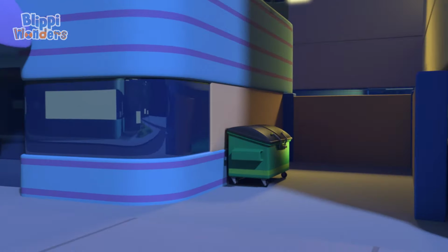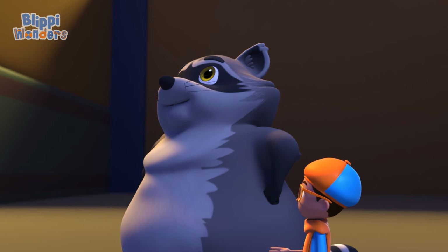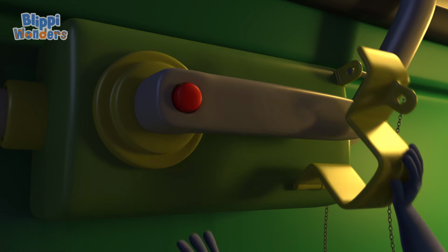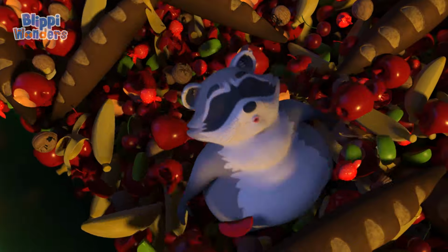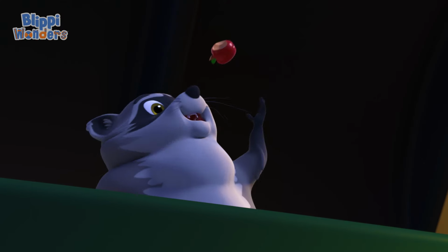That's it! In there! That looks complicated, Rita. How are you going to open it? No problem. Raccoons are great problem solvers, as long as there's food involved. Ha! Jackpot! With less animals around, I don't have to share all of this great food!